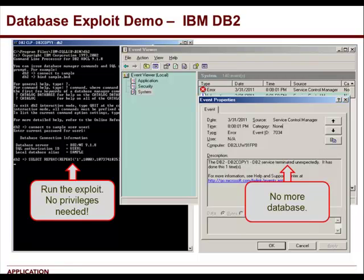Now, if this database is running your online business, and it happens to be a few days before Christmas and you're processing transactions, this is about the last thing in the world you want to have happen, but it's truly this easy if you're not patched and you're not paying attention.